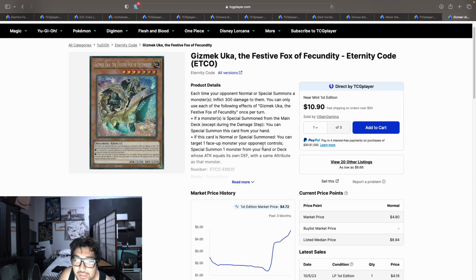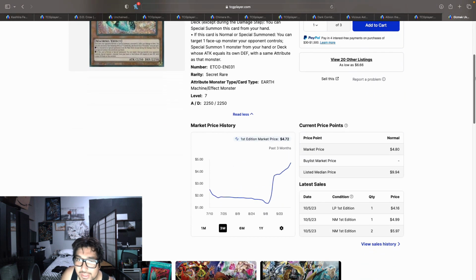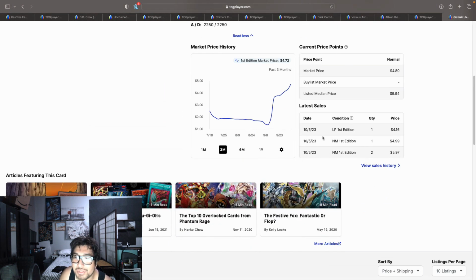Once per turn. The effect we're going to be paying attention to, it says if a monster is special summoned from the main deck, you can special summon this card from your hand. If this card is normal or special summoned, you can target one face-up monster your opponent controls, special summon one monster from your hand or deck whose attack equals its own defense with the same attribute as that monster. So since a lot of people are running Fenrir, I guess this is going to be a tech to special summon. Once they special summon their Fenrir, you could target that Fenrir and then special summon your own Fenrir from the deck. So it's a little cute tech that people are thinking about teching this format, and that's why it's going up in price.